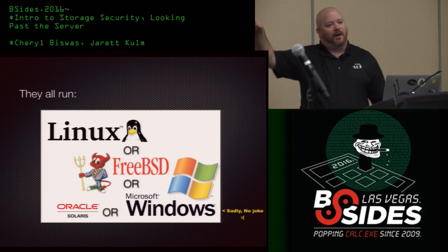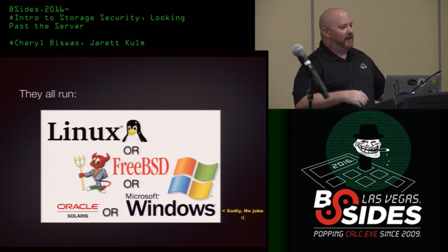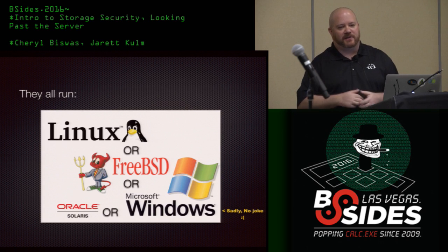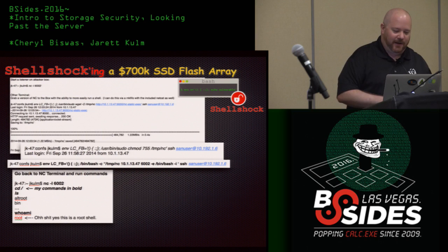They all run common operating systems. All of them, even Windows, everything. Common operating systems, OS-based exploits work against your SAN or your NAS. If you don't believe me, well, here we go.